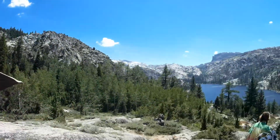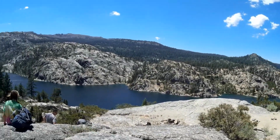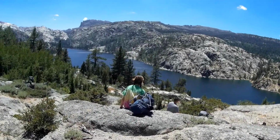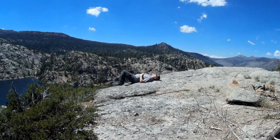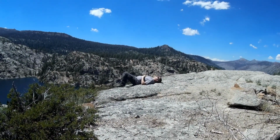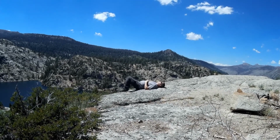Alright, sorry if there's any wind, but we made it to Relief Reservoir and we're at the same place we were right before, up atop this rocky area, so that's why it's windy. We're going to stay here for a while and eat some food. I think my brother's already passed out over there. He didn't get any sleep last night. He was up all night working.